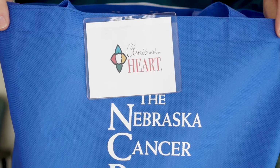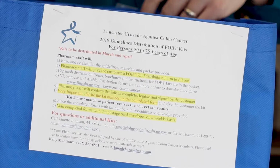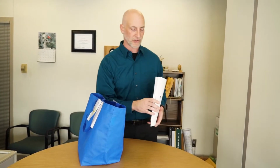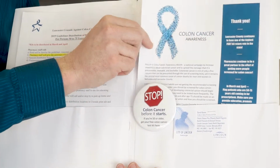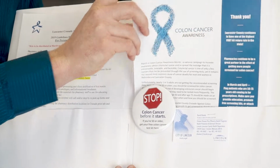Every bag will have the pharmacy name and the location so we can keep those straight. And on the back, a quick rundown of the instructions for distributing the kits to the public. The main folder with most of the information will look like this. On this side, it's mostly awareness information, background on our promotion in March and April.